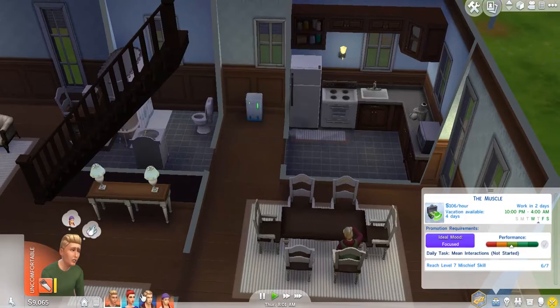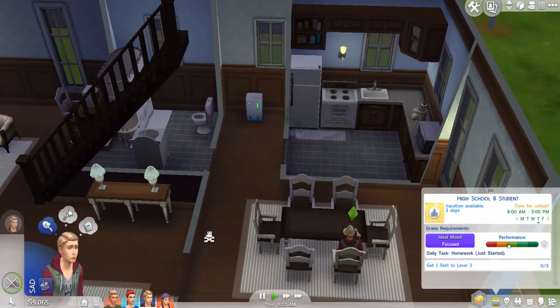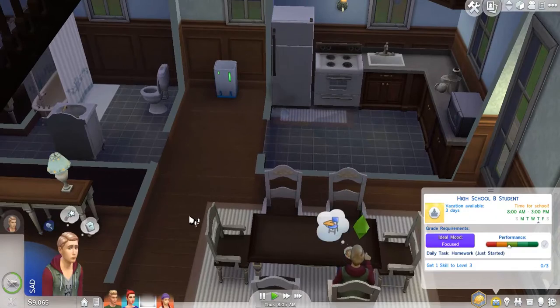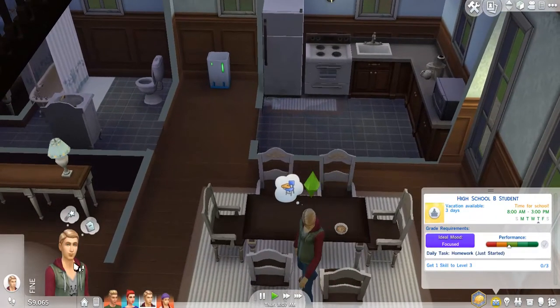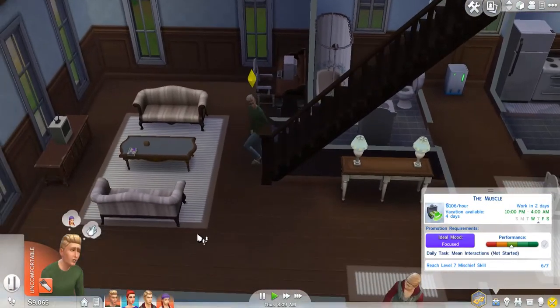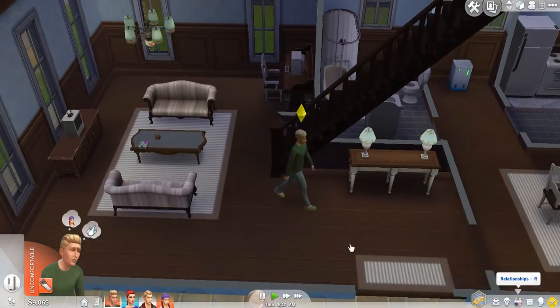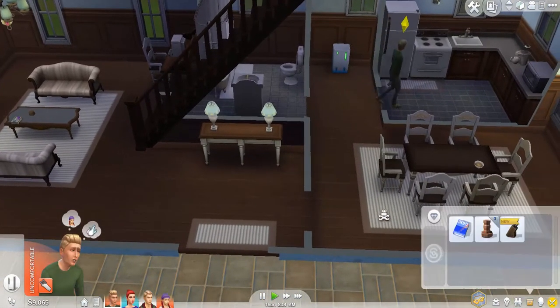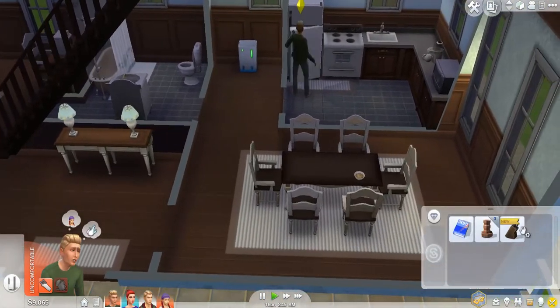I want you to repair this, and then you need to go to school, so hurry up and stop eating that, because I don't want you to be late. He's so cute. He looks so much like his dad, though. Hopefully, Malcolm doesn't get electrocuted. I really hope so, because I'd probably die. I cannot lose another sim.